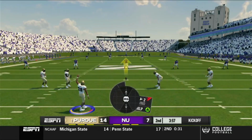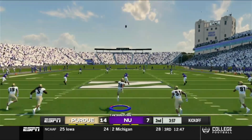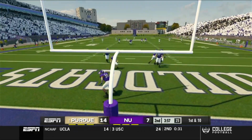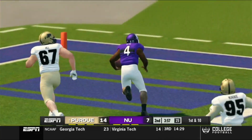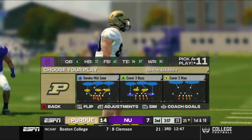Thornton's ready to kick. Sends it sailing downfield. And it sails out of the end zone for a touchback. Boy, this is turning into a shootout here. Now remember, the last time we saw this offense out in the field, they answered the bell and scored a touchdown. Can they do that now a second time?